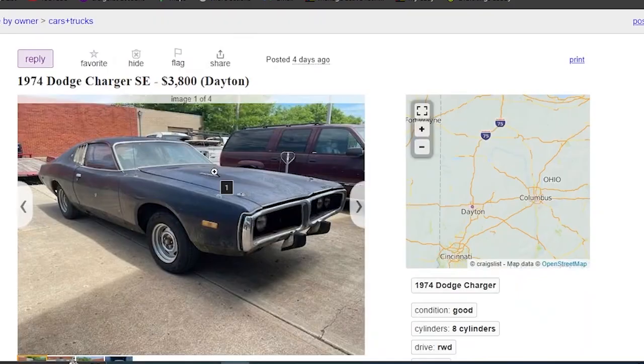Gonna be our first Craigslist ad. It's gonna be Dayton, Ohio. 1974 Dodge Charger SE. That's how you'd find it. Craigslist, Dayton, Ohio area. Punch in 1974 Dodge Charger SE. Just like all these other cars on this search. It'll come up. I like this one.